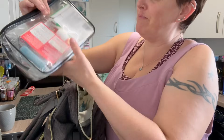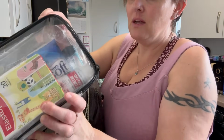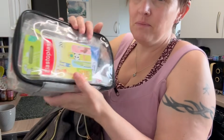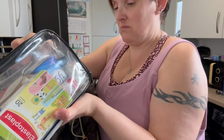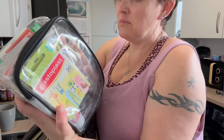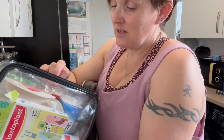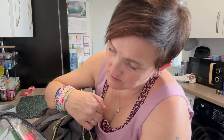So we've got bite spray and forehead stuff, inhaler for Olivia, plasters, paracetamol, ibuprofen, more tissues, I think there's some Savlon in there, some Calpol 6 Plus. Actually, I don't have any baby Calpol. Maybe I should put that in, just in case, because you never know. So that's always in my nappy bag all the time, wherever we go.